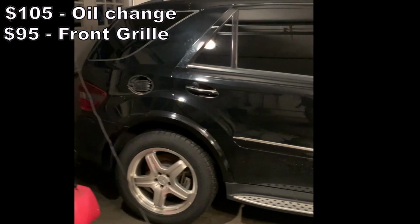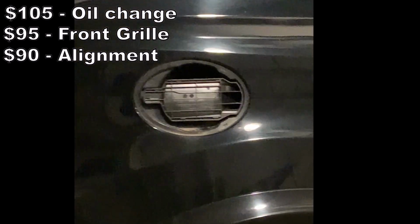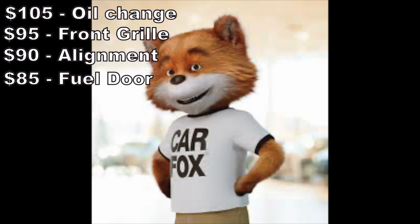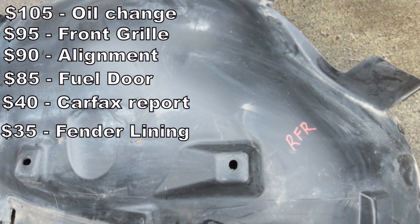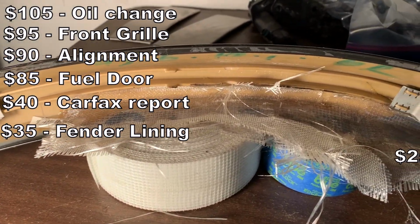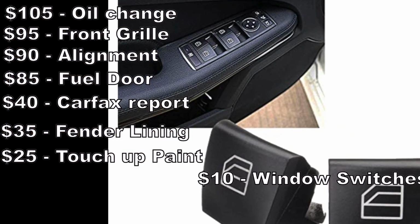I got an alignment done after the suspension work, which was $90. I bought a fuel door cover, and that was $85 off of eBay. Got a Carfax report early on, that's $40. And then I got a fender lining for the front passenger side off of eBay, which was $35. I got some touch-up paint for the broken front fender area, which was $15. And then some driver's side window switches were $10.